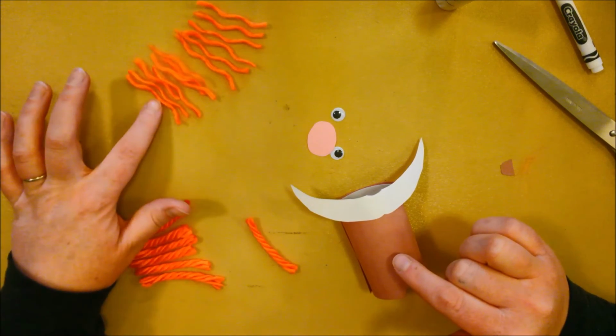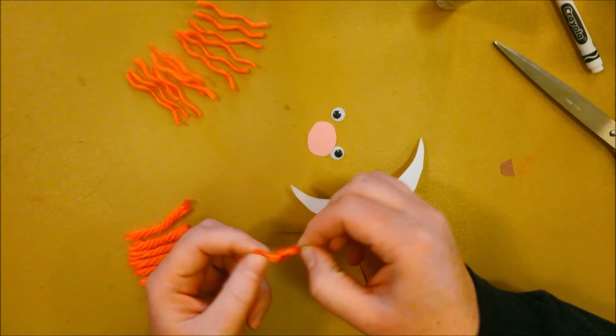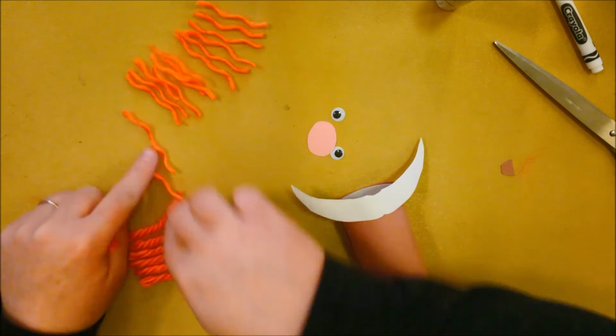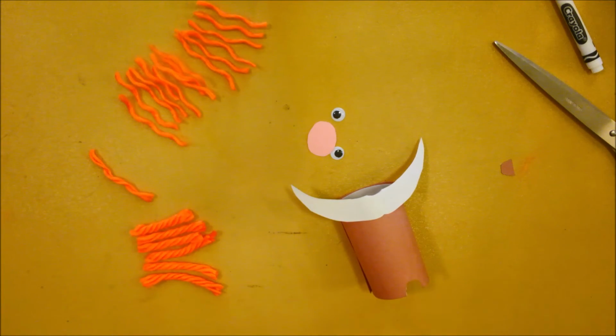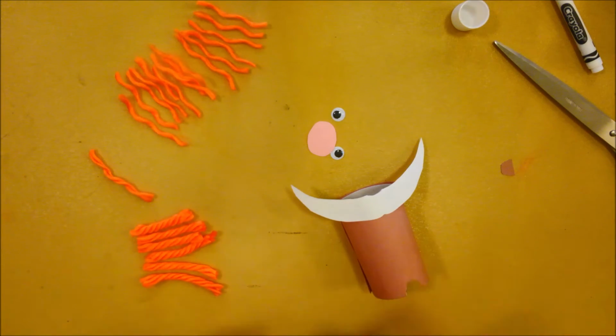Now it is time to put on our bangs because yaks are extra shaggy. So what I did was I took a piece of yarn and I unraveled all the little pieces, the segments of it, like that. And I'm going to use those because they're going to be a little lighter than the heavier yarn, I think. And I think it'll be a fun style. But you can do it however you want to do it.